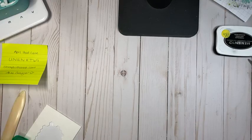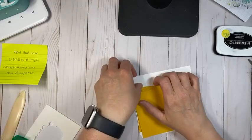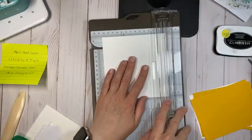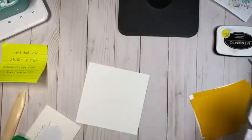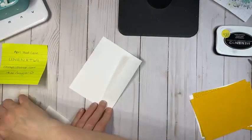All right, so the card we are making tonight, I'm actually showing you a little different way of doing this fold, but it's still the same concept. So our 5 1/4 by 5, no, sorry, 5 1/2 by 5 1/2. I'm going to score it at 4 1/4. So I can move that out of my way. Let's get our bone folder.